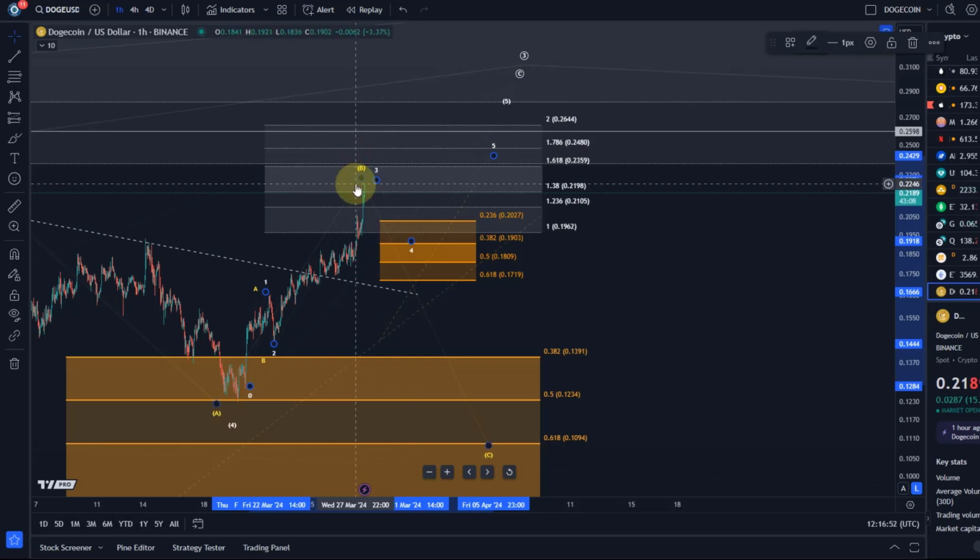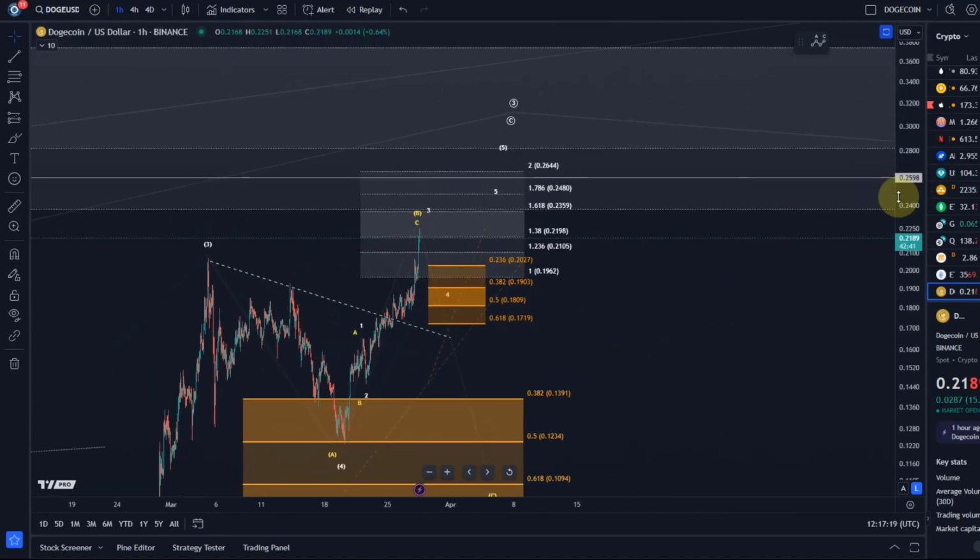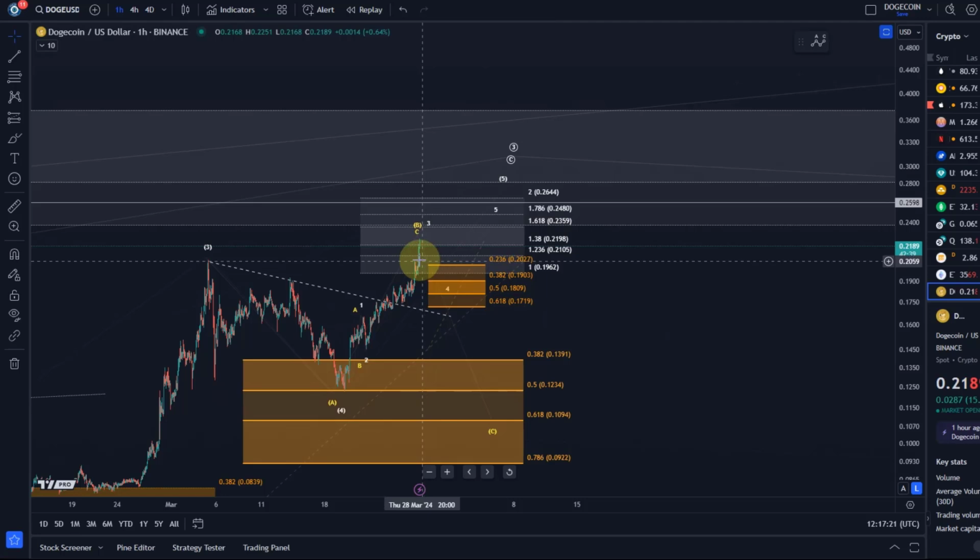Okay, so the next upside targets. It wouldn't be unusual for a third wave to reach higher extension levels. So next upside targets: 23.6 cents, it might reach that, 24.8 and 26.4. I only shared with you the first ideal target, which is at 22 cents, 21.98 cents, pretty much where we are now. And it can always extend further. It would actually be unusual for a crypto not to extend further, especially in the bull market. But let's see. Doge definitely found its running shoes.